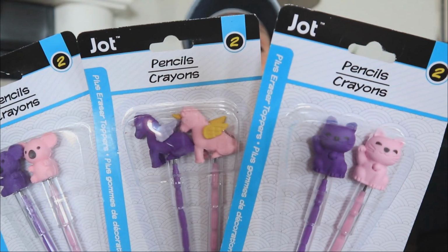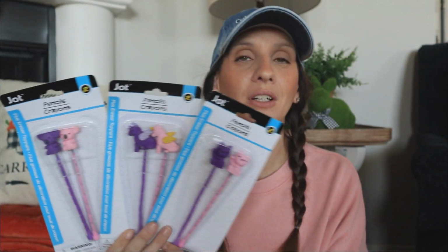We've got unicorns, koala bears, and kitty cats. Absolutely darling. And of course, what really grabbed me out of this was the fact that they were pink and purple. Also something that I don't know when this happened, but I have been seriously drawn to pink and purple lately. Then I found the most adorable binder pouch.